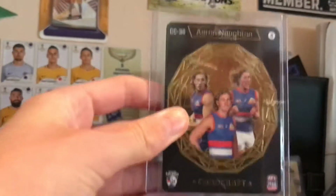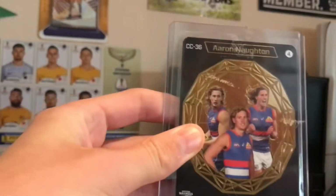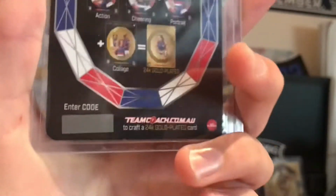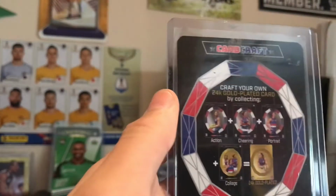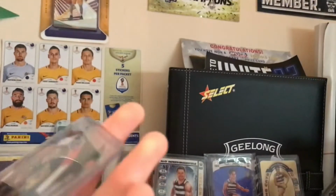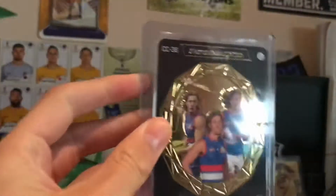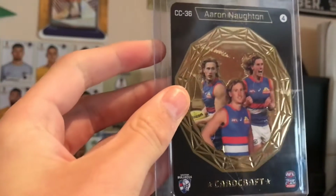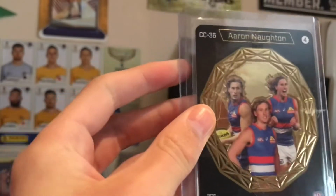There we go, the Aaron Norton Gold Card Craft. You can't really use the code there at the back. It's nice and sealed off, which is good. But I think I need the other three more to get that big gold one. I'll buy those online. But if anyone's got a Stalwood, or I believe it's Cam Guthrie, or a John one, if you want to trade.